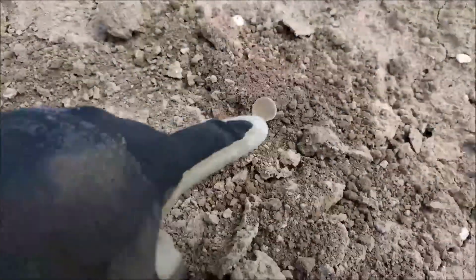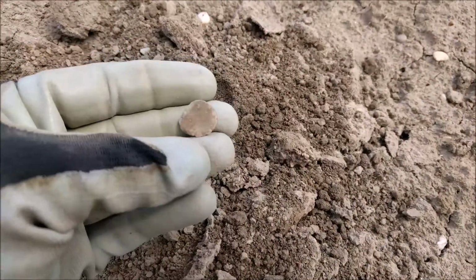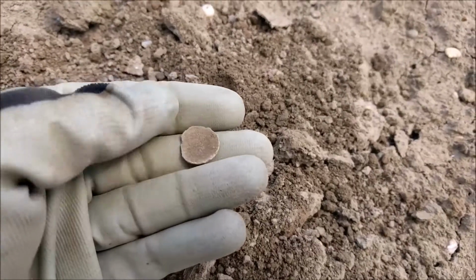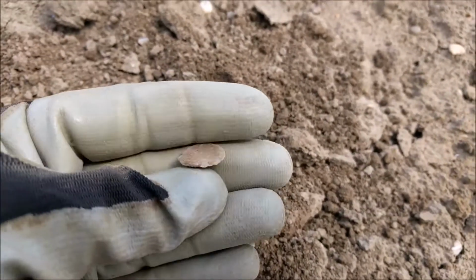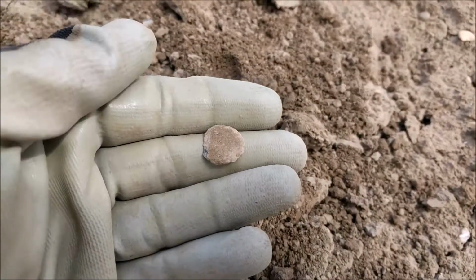The next coin, I think it's a zinc coin from the 30s, 40s. I don't know. Looks interesting though. We'll see it when we clean it up. Okay, let's continue.